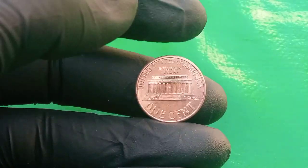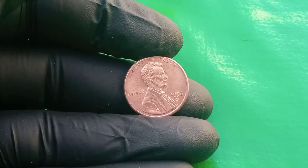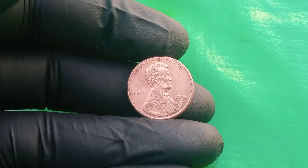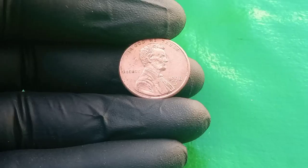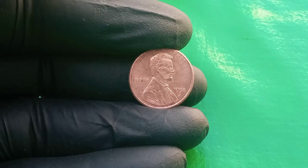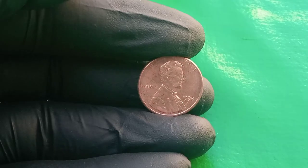Here's where things get really interesting. In 1998, a small number of pennies were minted with a serious mistake. The issue? A rare, very subtle error occurred during the minting process, and it wasn't detected until years later. This was no ordinary misprint, though. It was a double die obverse error.